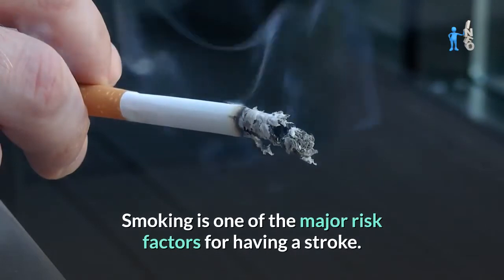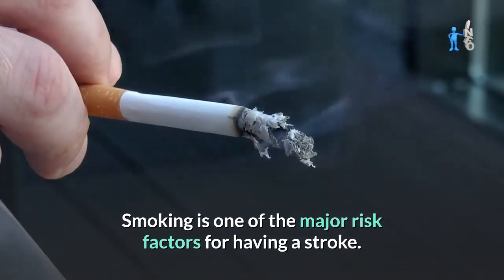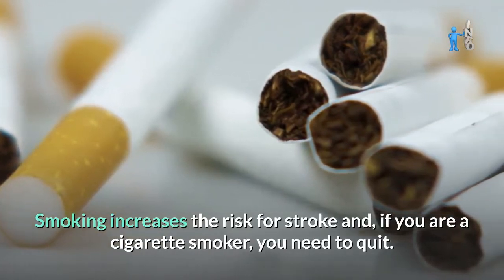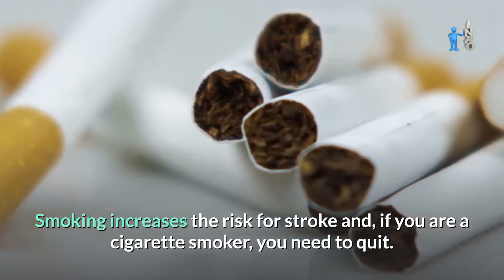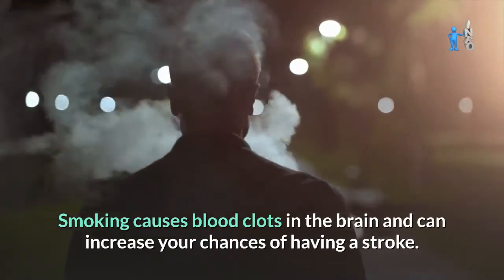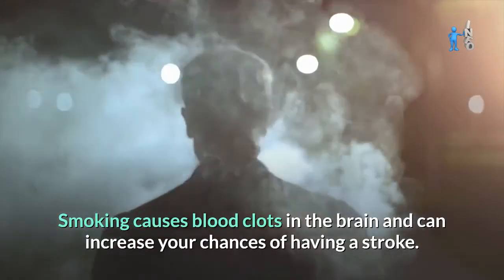Smoking is one of the major risk factors for having a stroke. Smoking increases the risk for stroke, and, if you are a cigarette smoker, you need to quit. Smoking causes blood clots in the brain and can increase your chances of having a stroke.